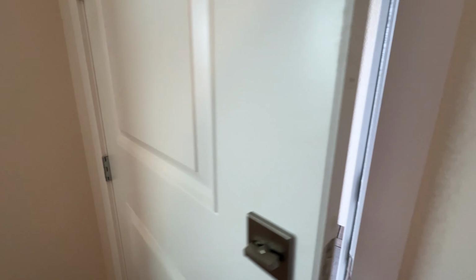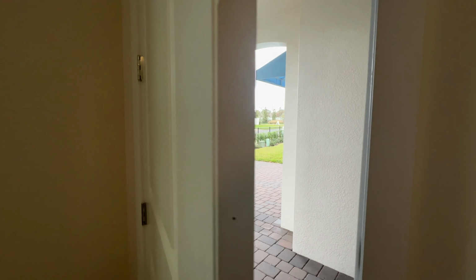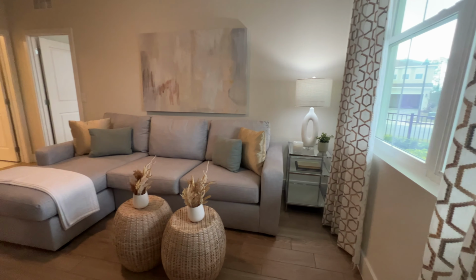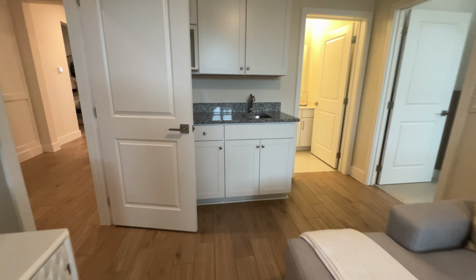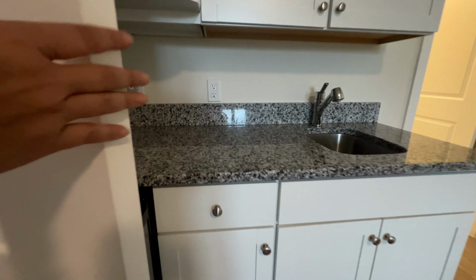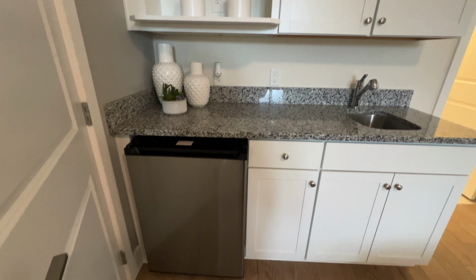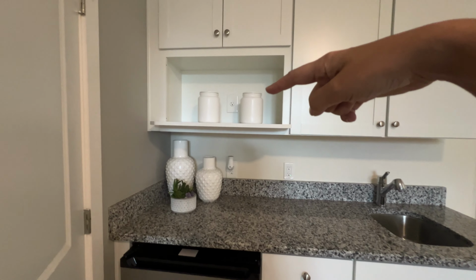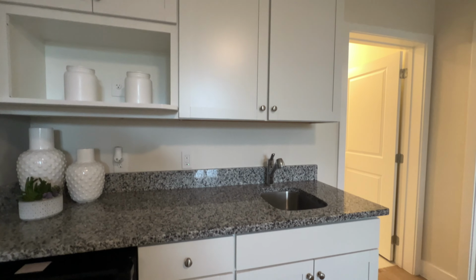Let me show you. So here it is. So it's gonna be two separate doors. So immediately when they come in, they're gonna have the gathering area. We have their small kitchenette right here. So you have your mini fridge. I would add a microwave right here. And we have a lot of steel cabinets.